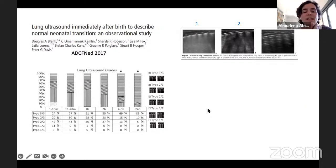They divided the images that they got in the axilla of these patients in infants with this normal aeration, which they call pattern number 3, thin pleural line with A lines, no B lines at all. Pattern number 2, in which you can see an increase in the number of B lines with thin pleural line. Pattern 1, in which you can see a white-out lung, completely full of B lines. And they divided the infants by the profile that they showed in both lungs. Bilateral type 3 will be the normal aeration that we are used to seeing in asymptomatic patients. Then we have type 2 in one lung and 3 in another, bilateral 2, and so on.